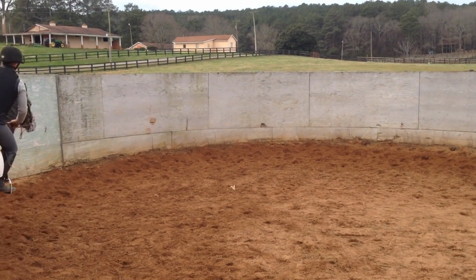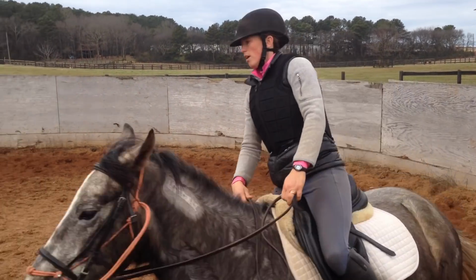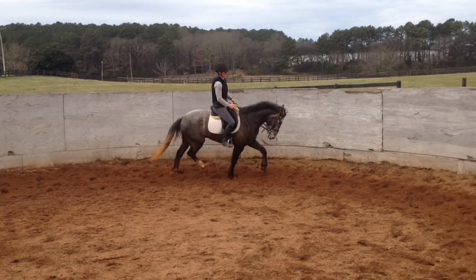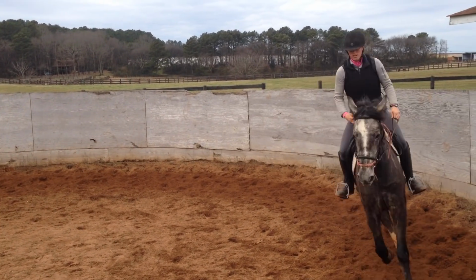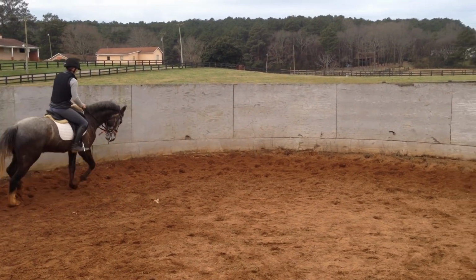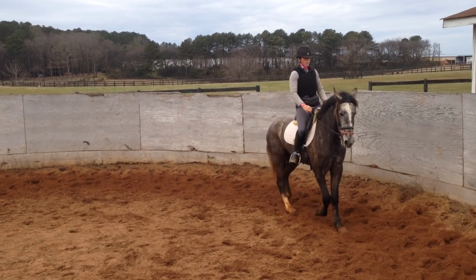Now you can see that the tail is more lifted. This was a big deal for him as well, because he was able to canter on the right lead. He had been a little blocked before and would only canter on the left lead, which is also typical of young horses; they are, like humans, either left-handed or right-handed. But that can also be indicative of them being blocked somehow.